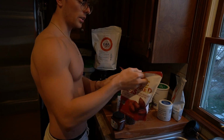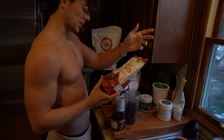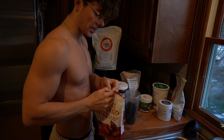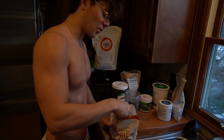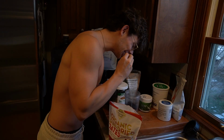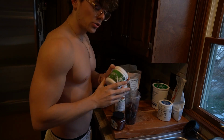And then I go straight for the dates. Dates are one of my favorite carb sources, honestly. I always compare them similar to bananas, obviously not in taste, but when it comes to potassium, some of the minerals that are in there, I think they're great. Now don't judge, this is how I put them in. So I do 120 calories worth. After that, I'll do some wheatgrass powder.